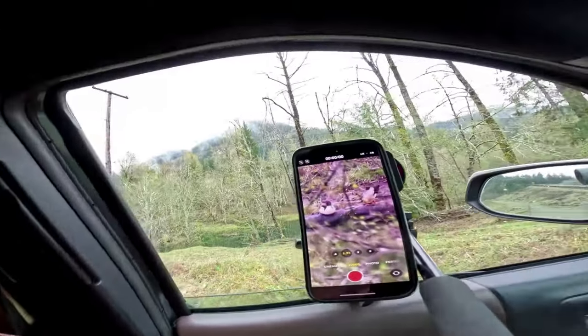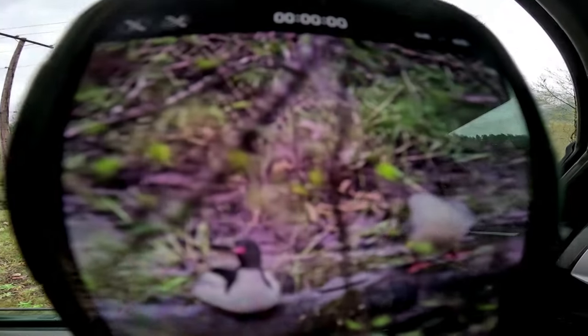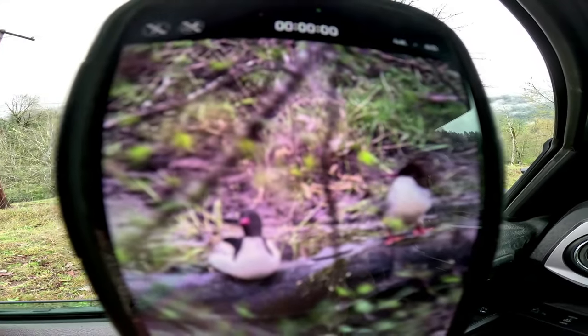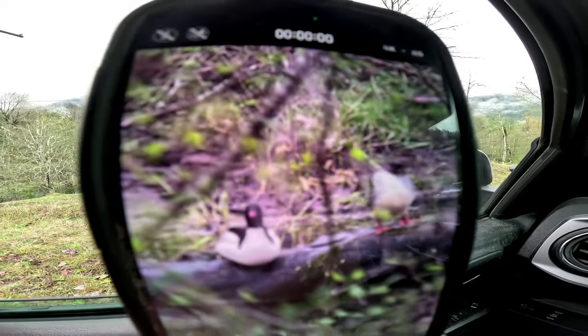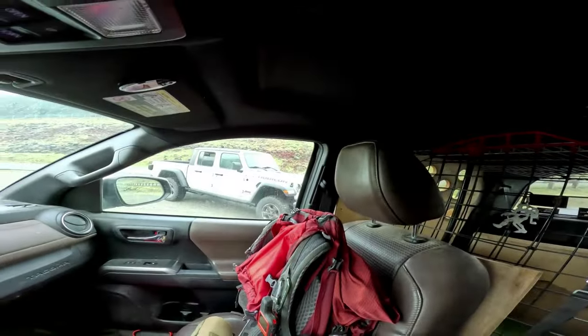Okay, this is really challenging. I moved the truck back and I've got a little bit of an opening. And both of them got on that log there and they're preening themselves. Pretty neat. Oh, here comes Sean. He caught up to us.